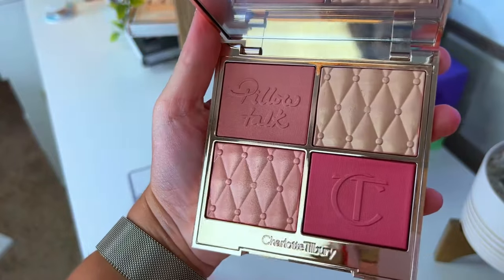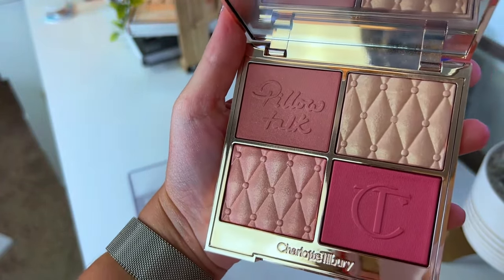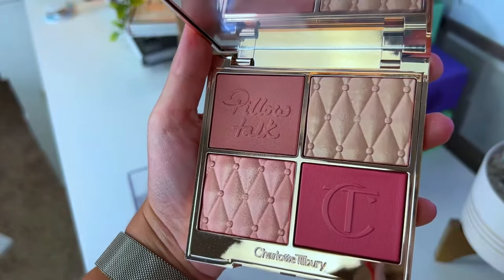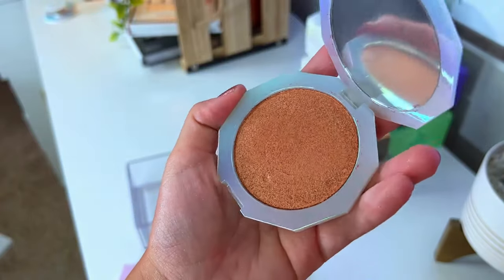This is a Charlotte Tilbury Pillow Talk palette. If I don't use it by December, I will go ahead and pass this one along because I don't use it as much as I want to. This was $70. I need to use it more, but if I don't, I'm gonna be decluttering this in December. I'm holding onto this Lunar Beauty blush.